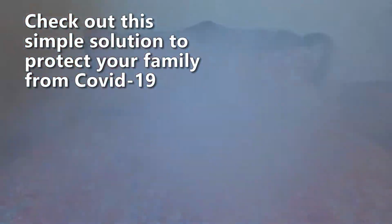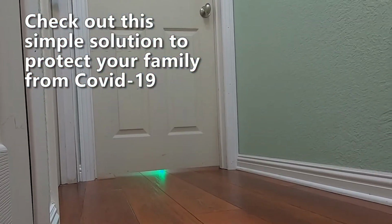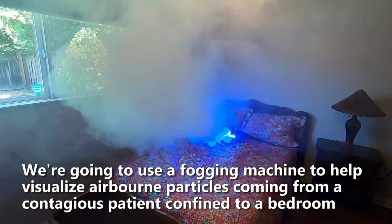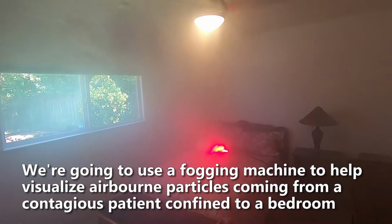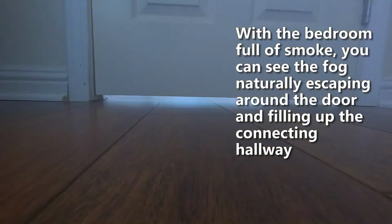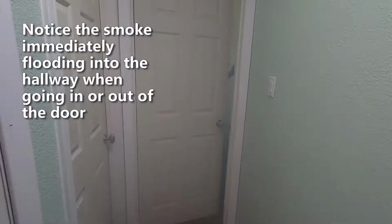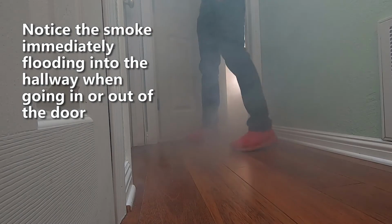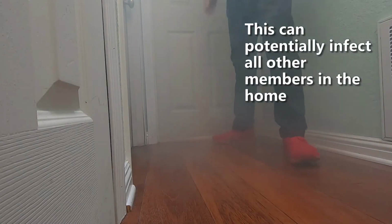Check out this simple solution to protect your family from COVID-19. We're going to use a fogging machine to help visualize airborne particles coming from a contagious patient confined to a bedroom. With the bedroom full of smoke, you can see the fog naturally escaping around the door and filling up the connecting hallway. Notice the smoke immediately flooding into the hallway when going in or out of the door. This can potentially infect all other members in the home.